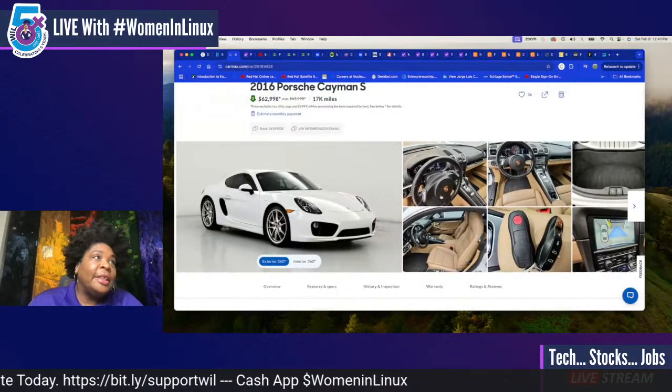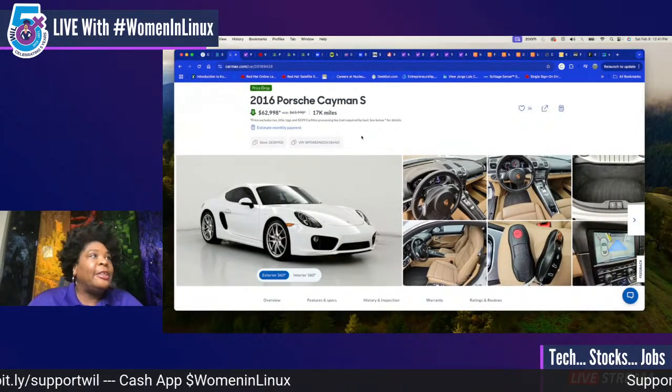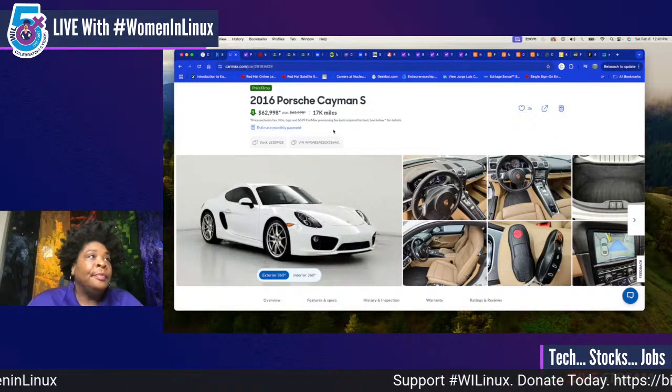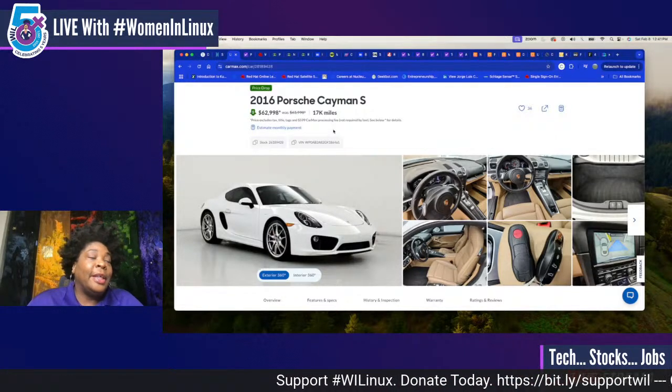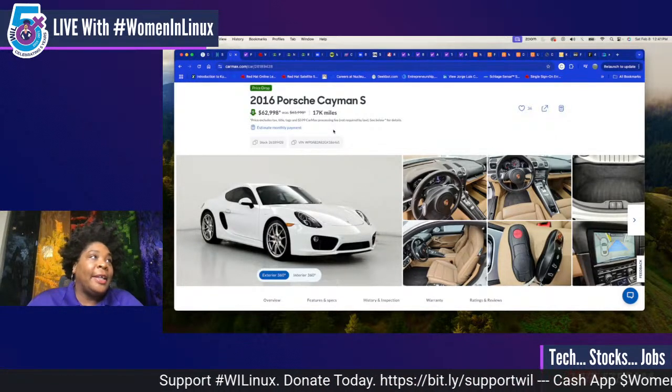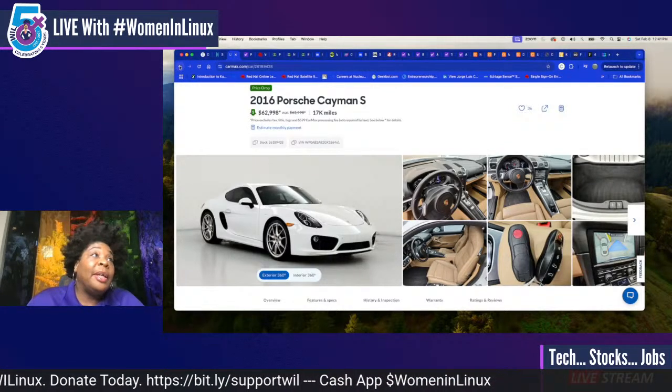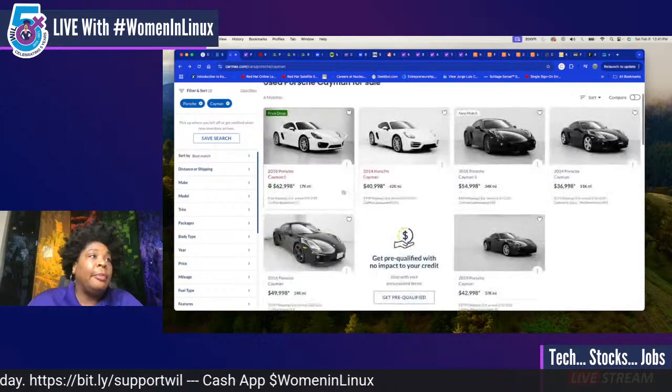This only got 17,000 miles. You could probably go in there with cash and just say, hey, man, out the door, I've got 50, 55 cash. They'll probably sell it to you. So 17,000 miles, that ain't bad for a Cayman S.